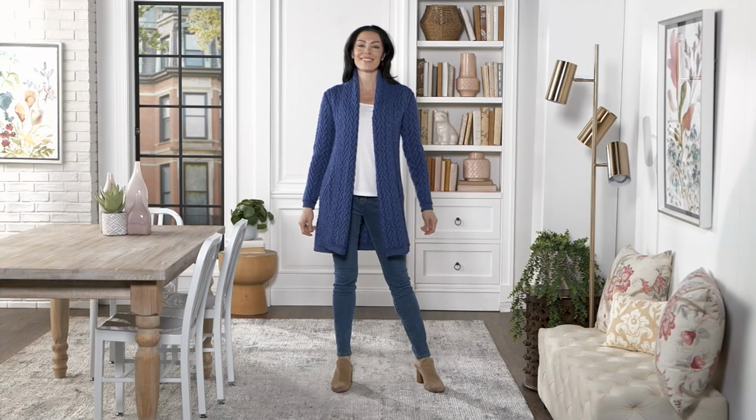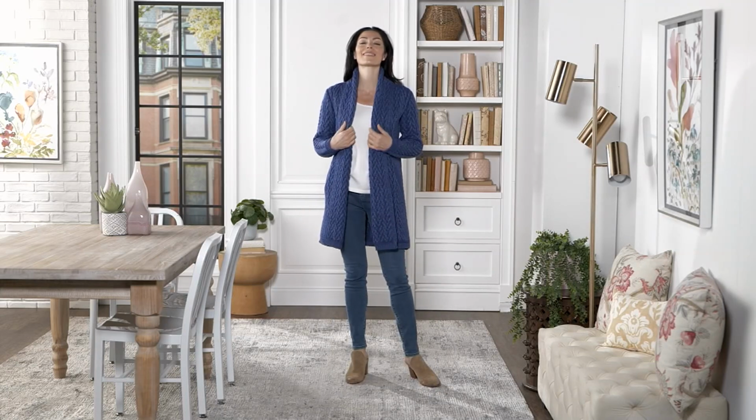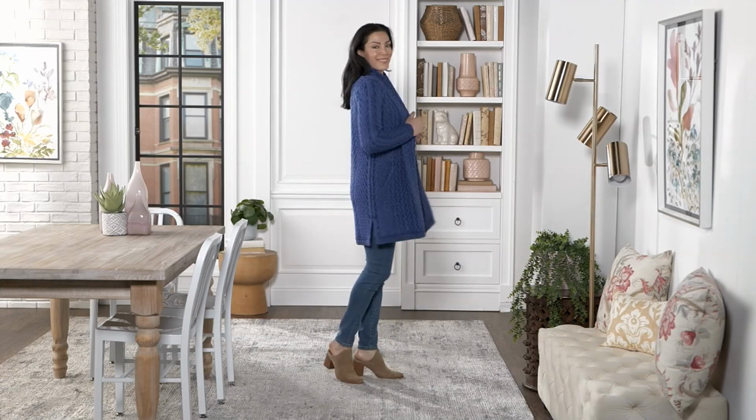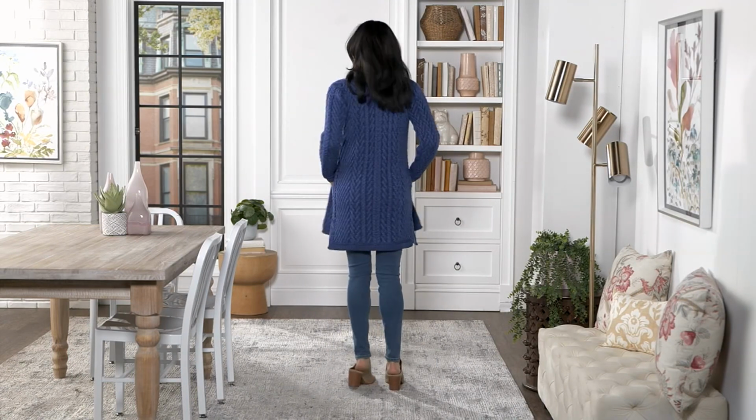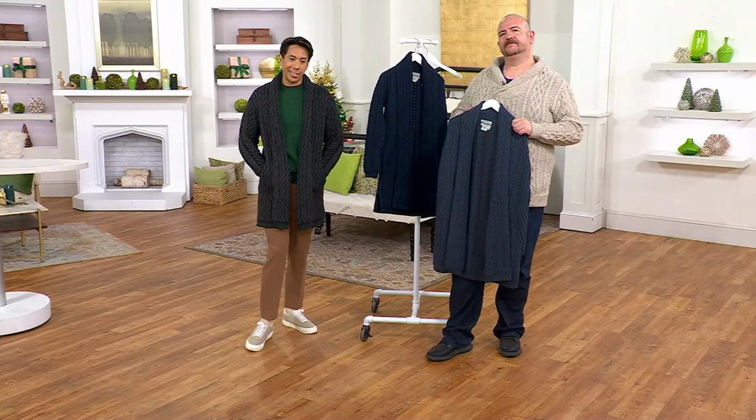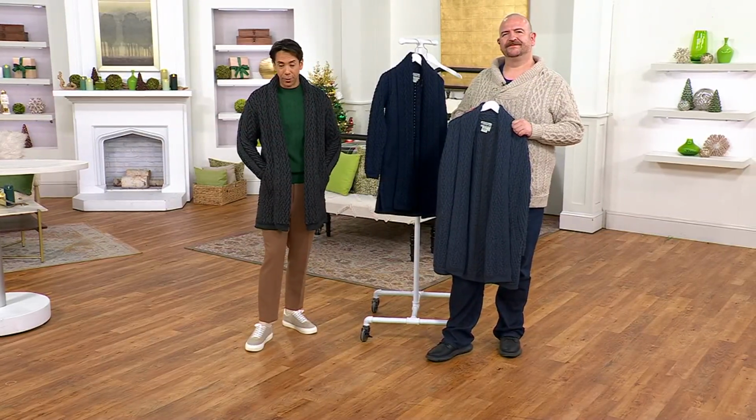And she still has them and still wears them. So really, with the minimum amount of work, you're going to get the most out of this. That is spectacular. This is a customer top rated item. It's on a clearance sale price of $113.99, 5 easy payments of $22.80.